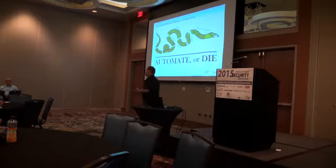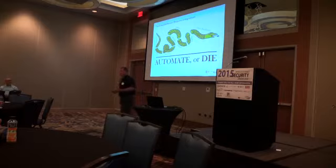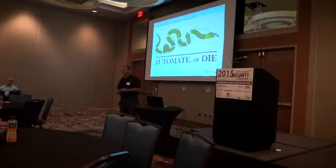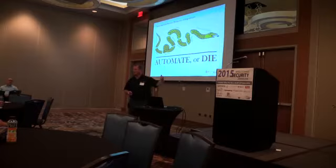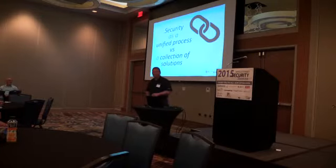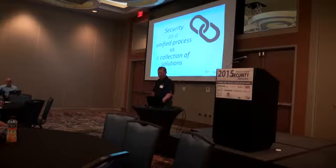And that brings up the next piece, which is automation. You want to be able to automate these things so you don't have to keep doing this. From a detection or prevention perspective, some people say prevention is no more than detection with an action on top of it. So again, that's really talking about automation. And security is a unified process. You need to think of security as a unified process versus a collection of solutions. So you have to be able to integrate all these, and that's kind of the theme we're going with today.